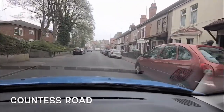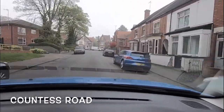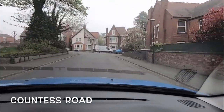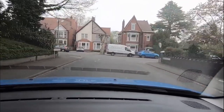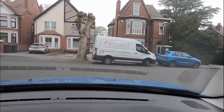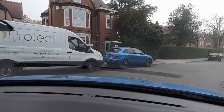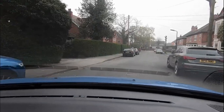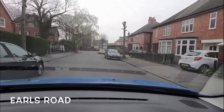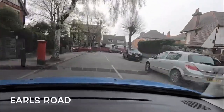We go all the way to the end of Countess Road, and then we're going to turn right. Sometimes there's parked cars blocking your view here, but usually you can get out quite easily. This is Earls Road we're on now, and we're going to turn right again. I'm going to turn right into Manor Court Road.